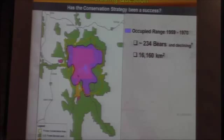that in the occupied range back in the 60s, we saw a very sharp decline in grizzly bears. In fact, their numbers were estimated in 1973 in the National Academy of Sciences report to be as low as 234, and it was thought to still be declining at the time they measured that. And grizzly bears were limited to an area of about 16,000 square kilometers, which you can see is pretty much within the confines of the grizzly bear recovery zone.